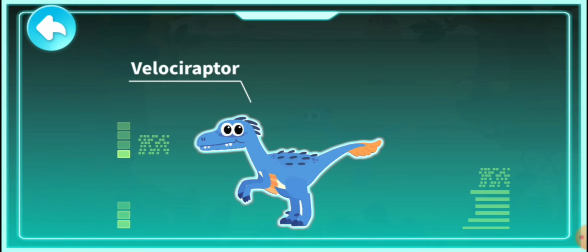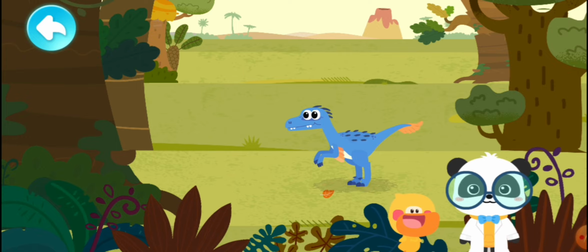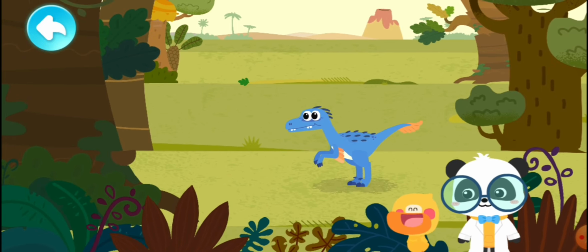Velociraptor is a carnivorous dinosaur that existed during the Cretaceous period. It has a small body, but it can run very fast. It is Velociraptor!